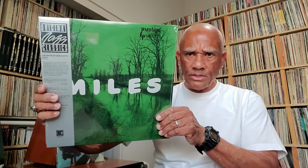Check this one out. Miles Davis on Prestige Records. This is a record that features Miles Davis on trumpet, John Coltrane on tenor sax, Red Garland on piano, Paul Chambers on bass, Philly Joe Jones on drums. This was originally released, I think, in 1956. It was recorded in 55, released in 1956. This is on Concord Jazz Records, Original Jazz Classics, and it costs $39. I can't wait to listen to this one on my Rega P8 turntable with an Apheta 3 cartridge.